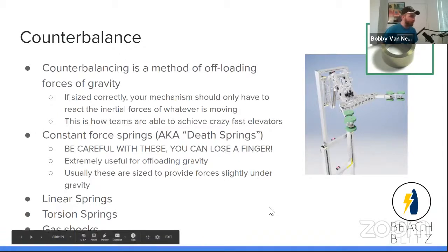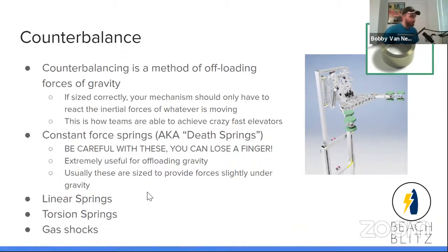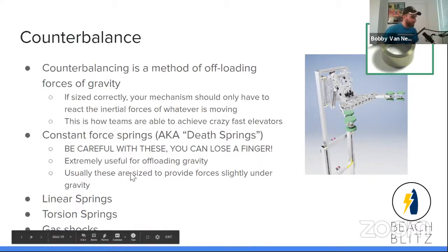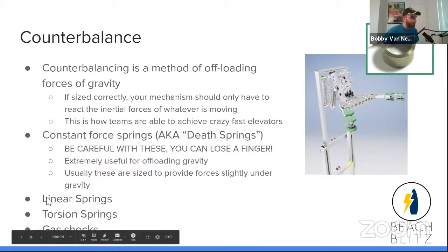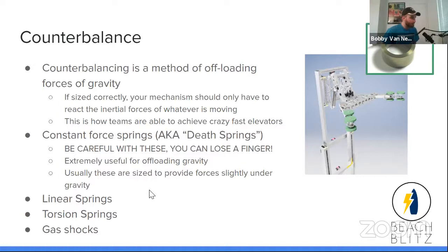With these gravity offloads, you usually want to provide slightly less than gravity so you can still have good control with the motors, but you want to make it so that your motors are not using a whole lot of current to hold position. Other forms of counterbalance, linear springs, torsion springs, gas shocks, are all different forms of energy storage that are maybe a little bit slower. Gas shocks are usually damped, so they have a certain speed that they put out energy. Linear springs and torsion springs are great for launchers. It's a very quick release of energy, and it's non-linear most of the time. So those can be good in shooting applications or catapults and those sorts of things.